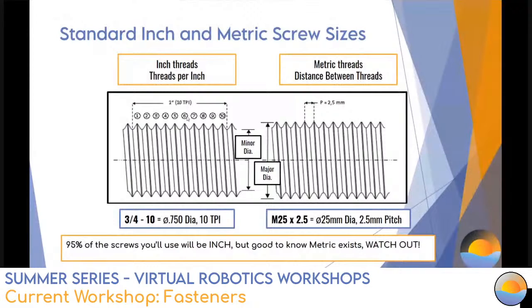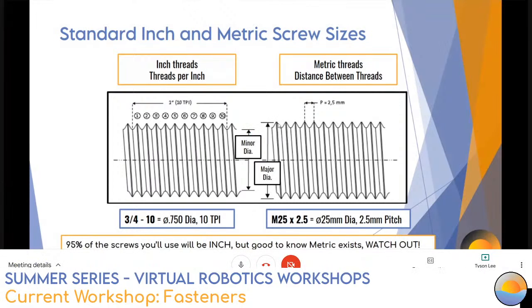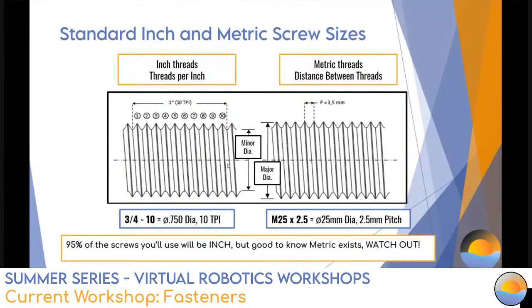So we're going to talk about the standard inch sizes. It's always going to be expressed in threads per inch. If you take one whole inch and put a caliper across it, you just count 1, 2, 3, 4, 5, 6, 7, 8, 9, 10. So there's 10 threads per inch. The first thing is you're going to measure it by the major diameter here. And this is, say, a 3/4-10.